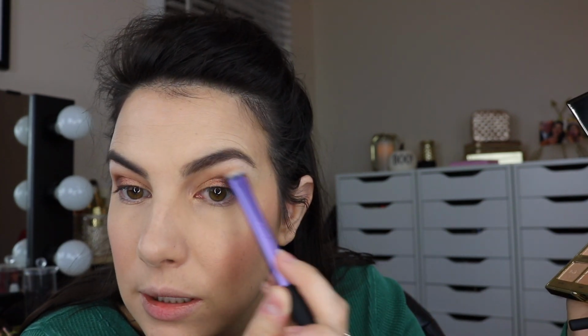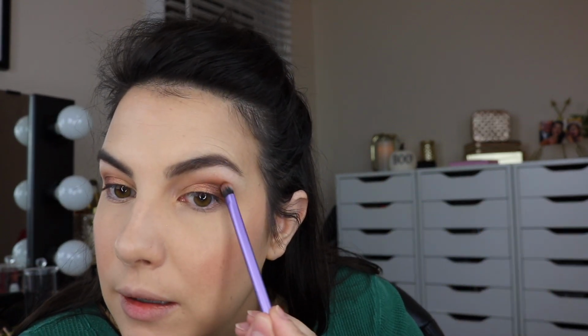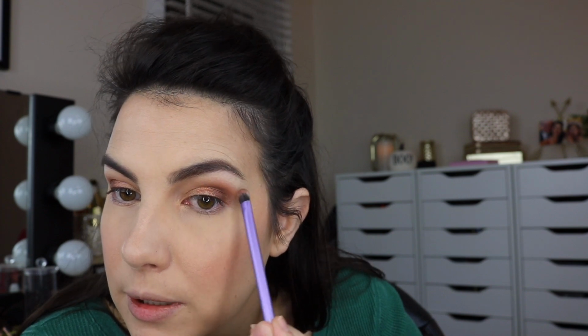Okay, now I think I'm going to take the larger of the two and just kind of hit the edge again of what I just did. So I'm practically using the larger as not only a crease brush, but also a blender sort of. I also want just a little bit of warmth. This color's called Warmth right here. I'm going to take a little bit of that right out in this zone. Oh, so pretty. Yeah, I can't deny the palette is pretty, but dang, there's so much of this kind of thing out there.